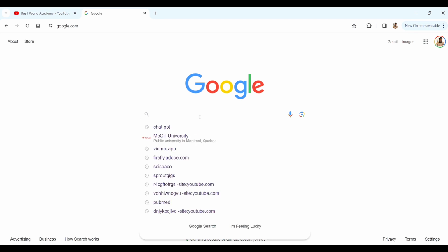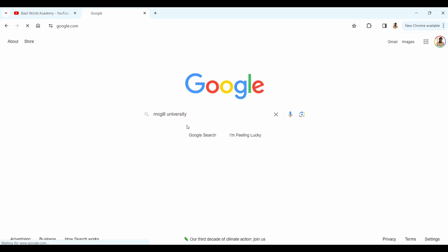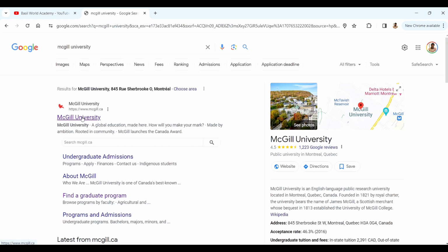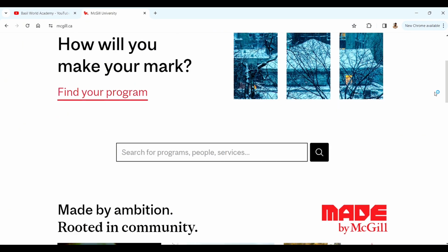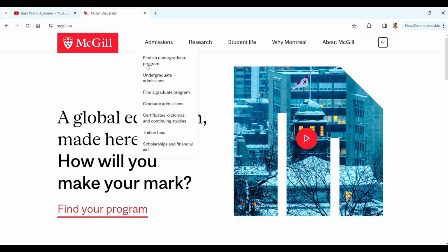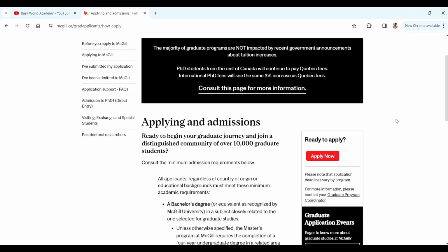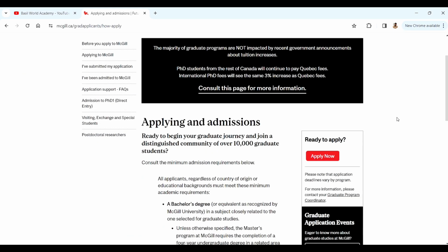So we're going to do a simple Google search. We'll type McGill University. Okay, then this first link that shows up here, we'll click on that, and it's going to take us to the university's homepage, and from there we'll get to admissions and then get to graduate admissions. Then when we get to this page, we'll be able to see the admission requirements. So let's go through them quickly.